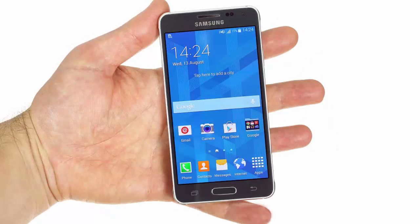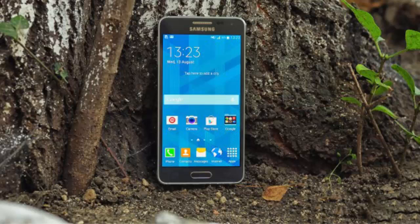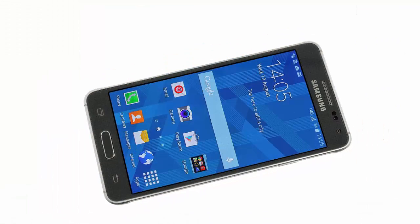Design and build quality. Samsung's shift in design has to be felt to be believed. No, really, on the outside the Samsung Galaxy Alpha is very similar to the Galaxy S5 Mini. A keen eye will notice that the bezels above and below the screen are smaller, accommodating the bigger screen. The Alpha is also considerably thinner, if that's not obvious by first look.